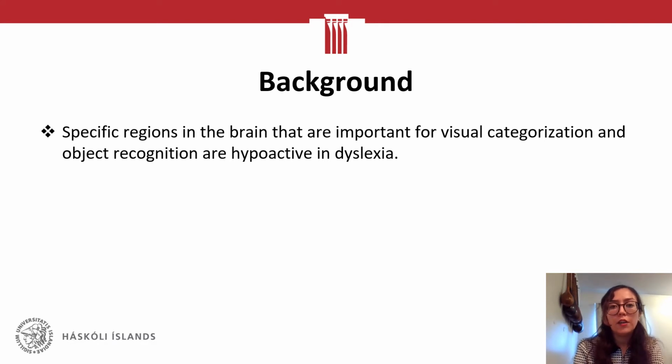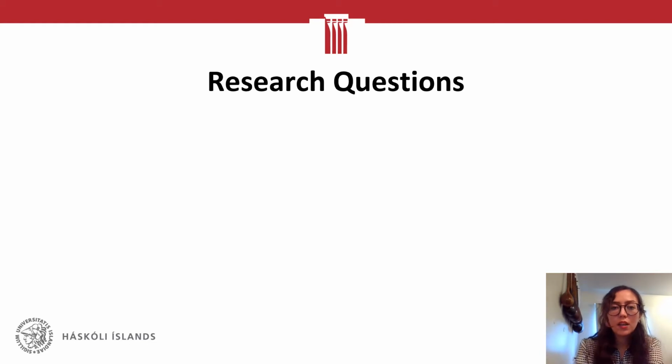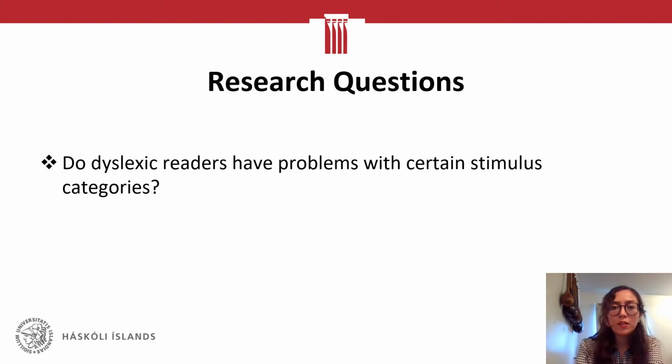Specific regions in the area of the brain that are important for recognizing objects tend to be underactive in dyslexic readers. This is consistent with some studies that show that dyslexic readers have problems in recognizing faces and objects. In this study, we investigated whether dyslexic readers have problems with specific stimulus categories.